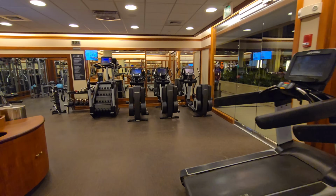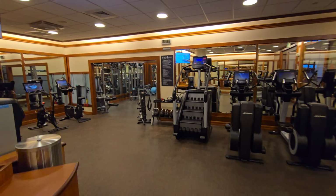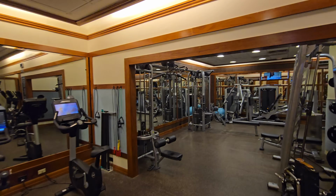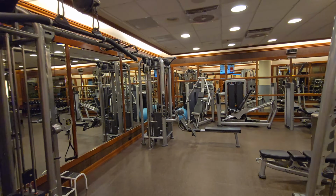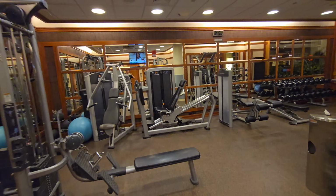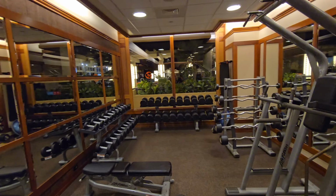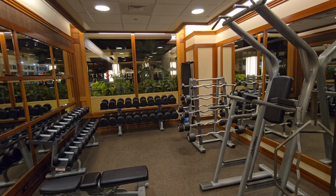Across from the pool on the 3rd floor is also quite a big fitness center. Airy, fresh, high ceilings, wood paneling, mirrors on the walls. Actually, a pretty nice place to work out, and clearly, as you can see, at 8 o'clock at night, not too busy. You can have the whole place to yourself.